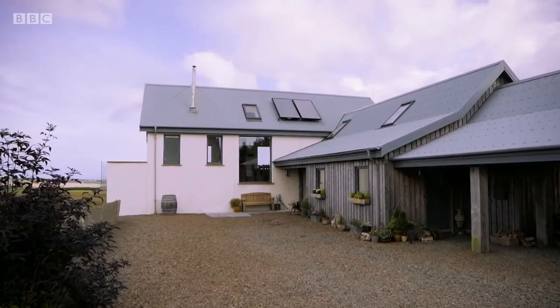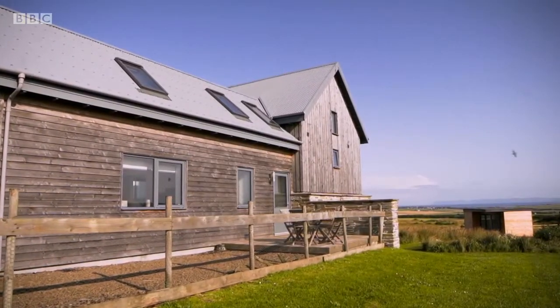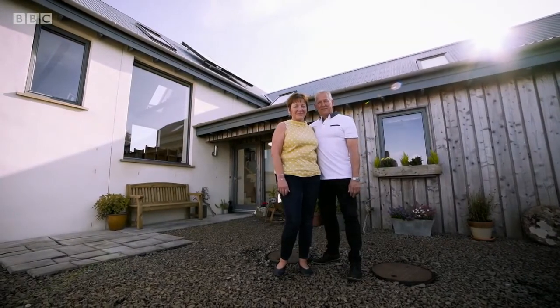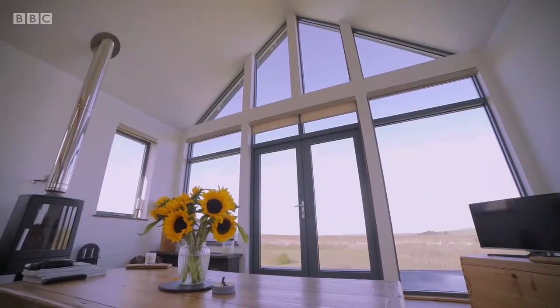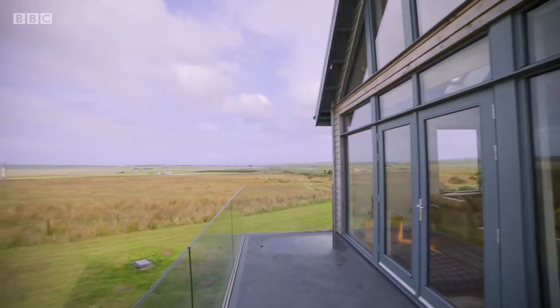The next home to face the judges' evaluation is a rural new build near Thurso. Ellen and her husband Tom built this spacious home in 2015. Inspired by the striking views over Caithness and towards Sutherland, they named it Ord Brekka, a reference to the Old Norse for the point where hills meet.